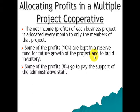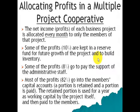Now, some of the profits, 8%, go to pay the support of the administrative staff. So 8% of the net profits goes to pay the bookkeeping, the general manager, marketing person for the cooperative. Most of the profits, 82%, then, go into the members' capital accounts. A portion is retained and a portion is paid on a monthly basis. The retained portion is used for a year as working capital by the project itself. It's not shared among other projects unless the project manager wants to loan that money to another project, but we'll get into that in another video. So, the retained portion is used for a year as working capital and then paid to the members of that project.